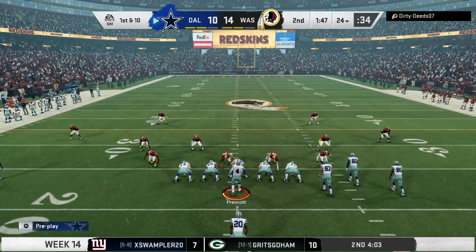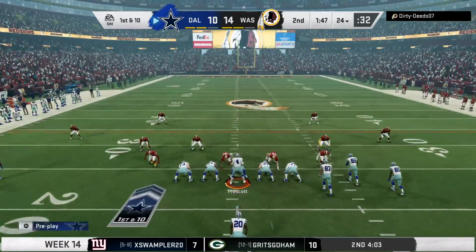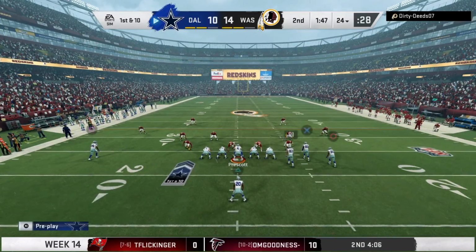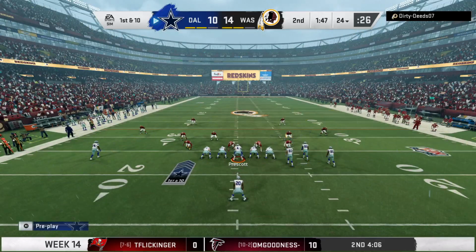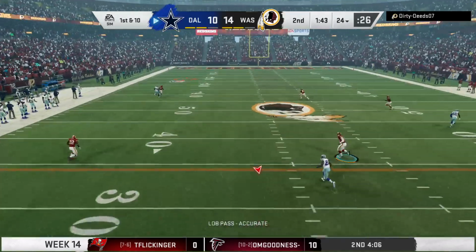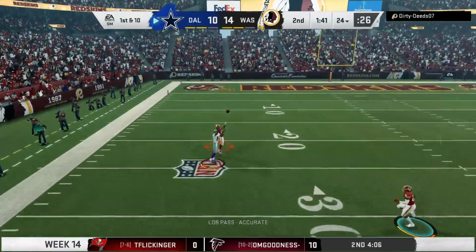About set for this next drive by the Cowboys offense. These two teams trading touchdowns here in what has been a back-and-forth first half. And ordinarily, we're trying to figure out how to break out of a stalemate. Here, you're trying to figure out if you can slow someone down while continuing your break.